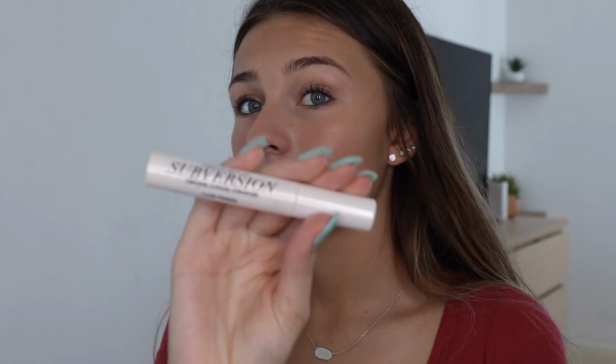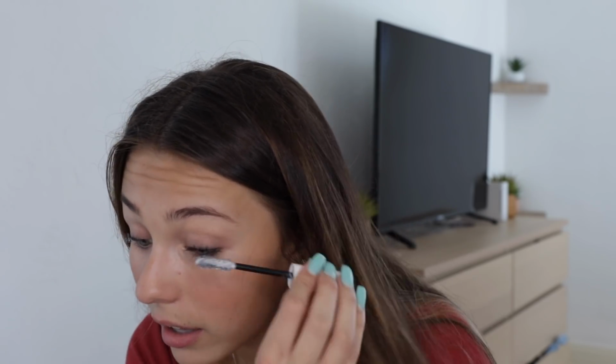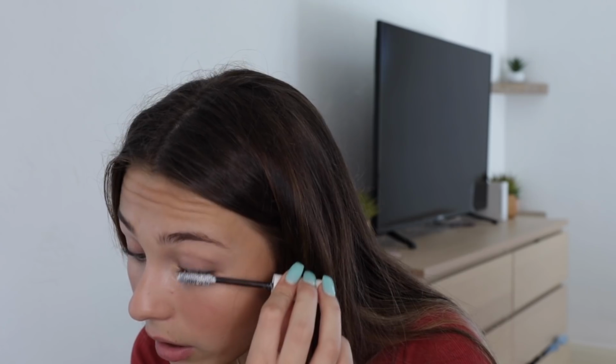Before I go in with that though, I go in with the Urban Decay Subversion Thicker, Longer, Stronger Lash Primer. This is just a white eyelash primer, and it makes your eyelashes look so much longer and thicker, and I think my mascara stays on and looks so much better for way longer when I use this.